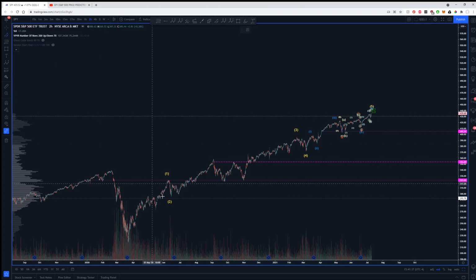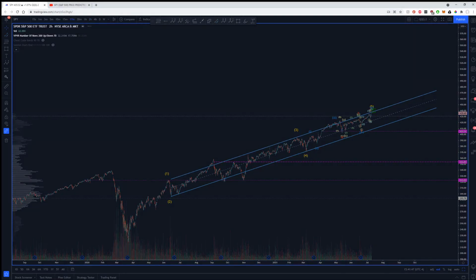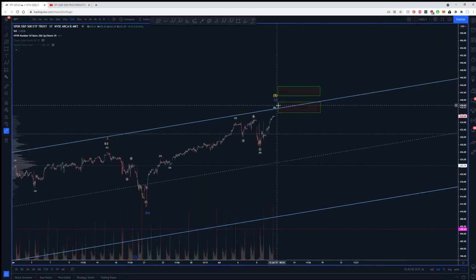We'll just remove that. And we'll throw one more parallel channel, bottom of our 2 to our 4, to the top of our third wave into here. And now let's zoom in and see how that parallel channel actually looks, because it's hard to tell zoomed out. And you can see it lines up perfectly once again over this next week or so into here, top of the parallel channel, right inside of this box as we already have it.